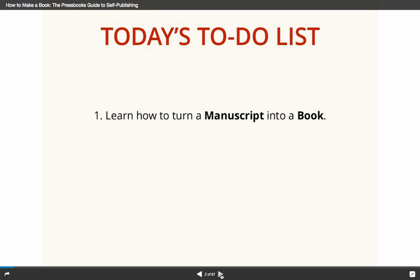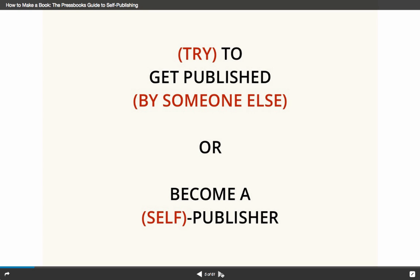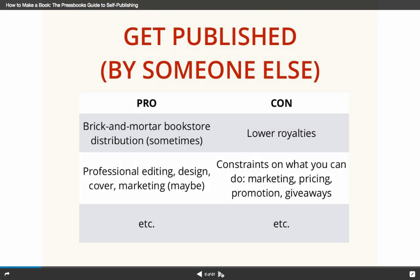So you've got a manuscript and you want to turn it into a book. This presentation will show you everything you need to know so that you can get started. There are two ways to get published. You can wait for someone to publish your book, or you can do it yourself. There are pros and cons to each approach.